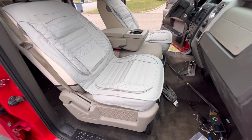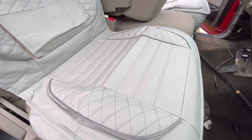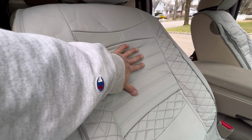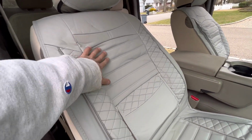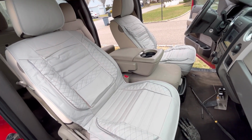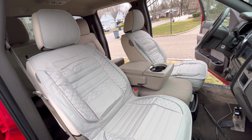Well, what do you think, guys? Pretty good? Of course, it has to be broken in. It's very stiff right now, so it doesn't look as custom as I thought it would be. But I remember getting these for the van too. Not so fancy, but faux leather also, and it looked like it was perfect after a few months of sitting in it and rolling around in it. Looks pretty good. I'm pretty happy.